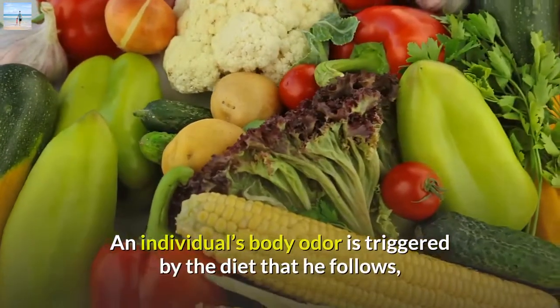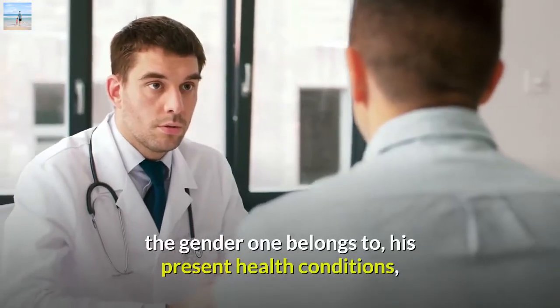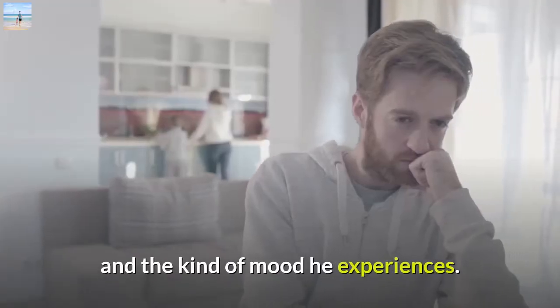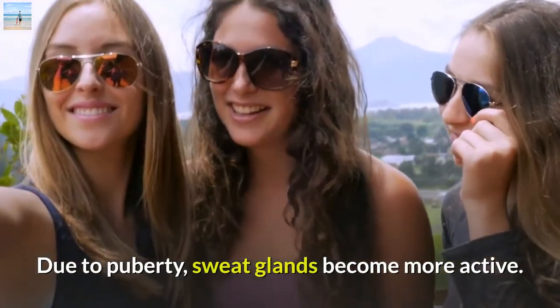An individual's body odor is triggered by the diet that he follows, the gender one belongs to, his present health conditions, the weather, when on medications, the kind of job he does, and the kind of mood he experiences. Due to puberty, sweat glands become more active.